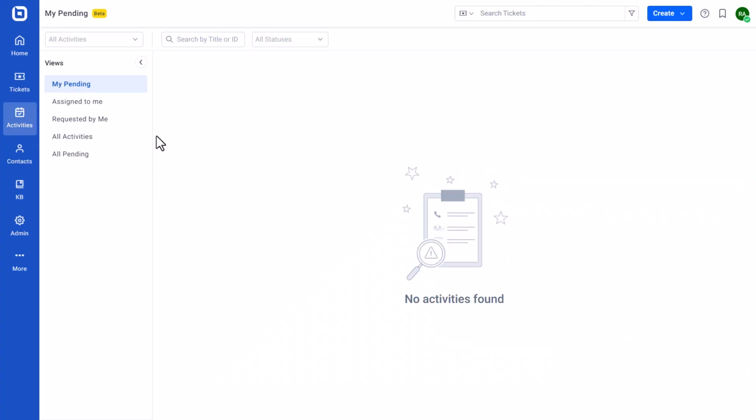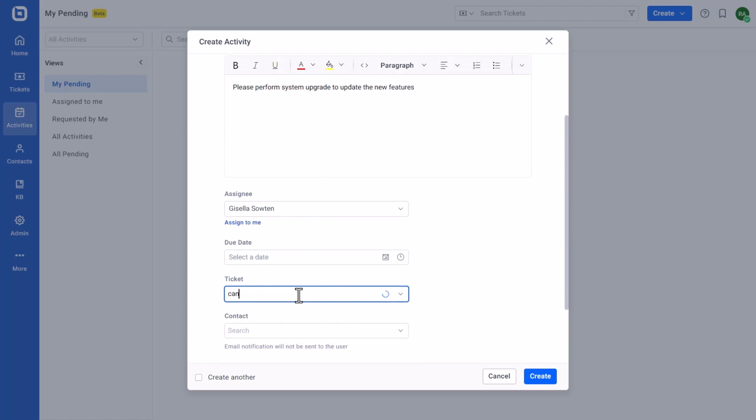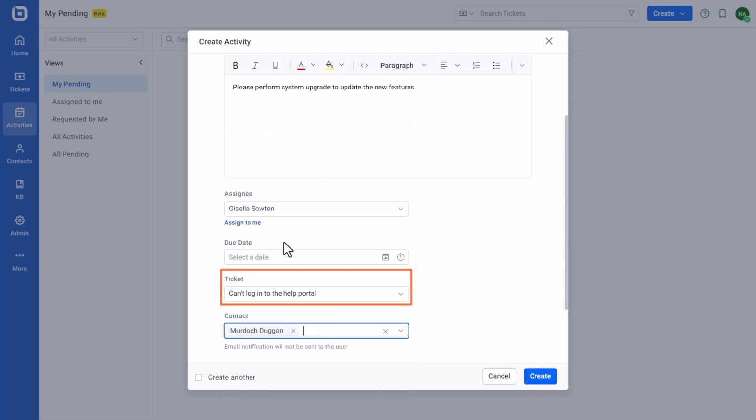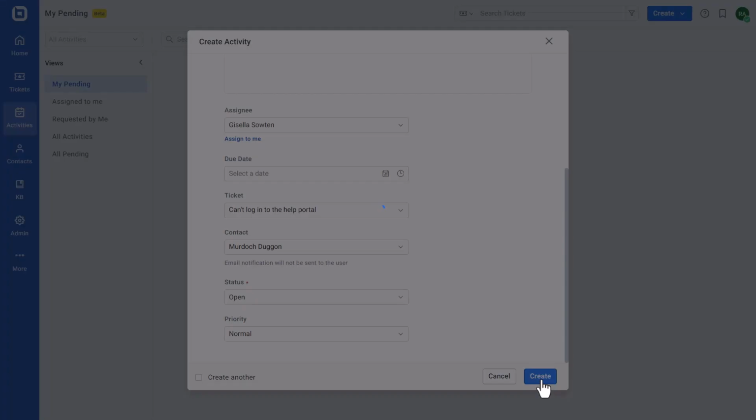BoldDesk has released a new feature known as the activities. You can use this module for creating tasks, calls, and meetings. All these activities can either be standalone or linked to a ticket or a contact. This module assists in managing your tickets.